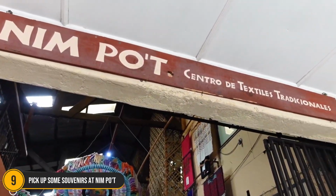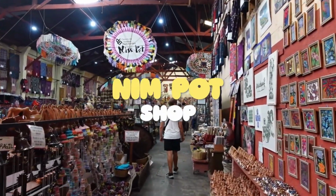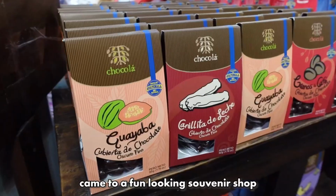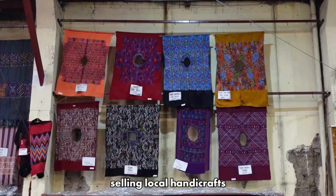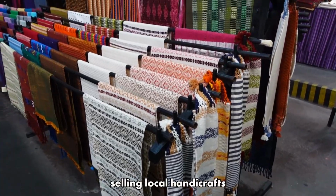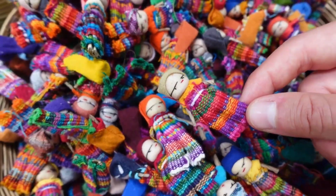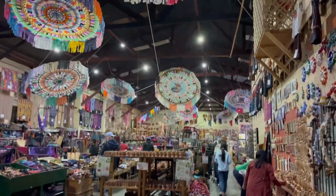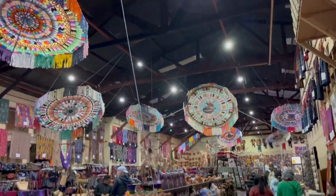Number 9. Pick up some souvenirs at Nim Po't. Before you wrap up your time in Antigua, make sure to carve out some time for shopping at Nim Po't. This awesome store is located right between two of the city's most famous landmarks, the Santa Catalina Arch and La Merced Church. So it's super easy to find. If you're hunting for souvenirs or a special keepsake, Nim Po't has you covered with everything from pottery and textiles to colorful masks and handmade clothing.